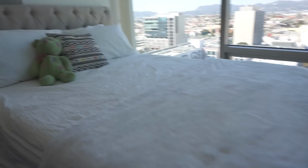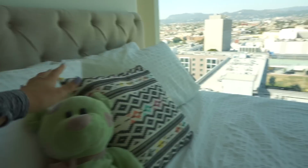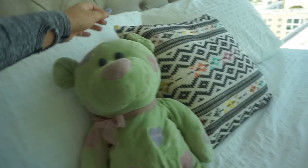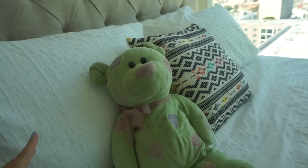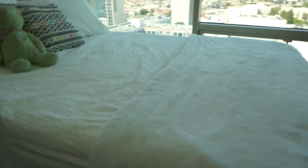So this is my bedding, again, from IKEA. It's like 20 bucks or something like that. Got the headboard from Steal a Sofa, which is that outlet store I was telling you about. I got my little teddy bear that my mom gave me because adulting never. Forever keeping this teddy bear. A nice little accent pillow and just some throw blankets.